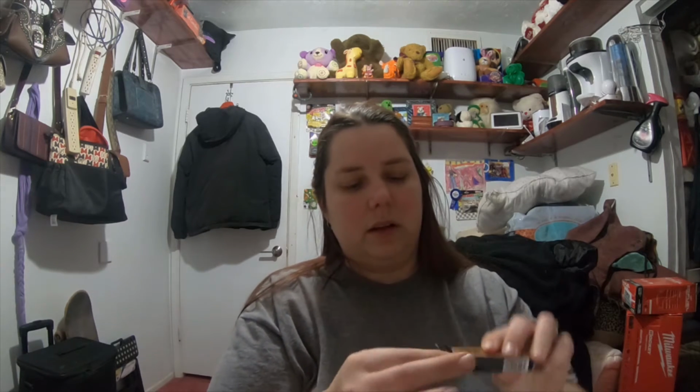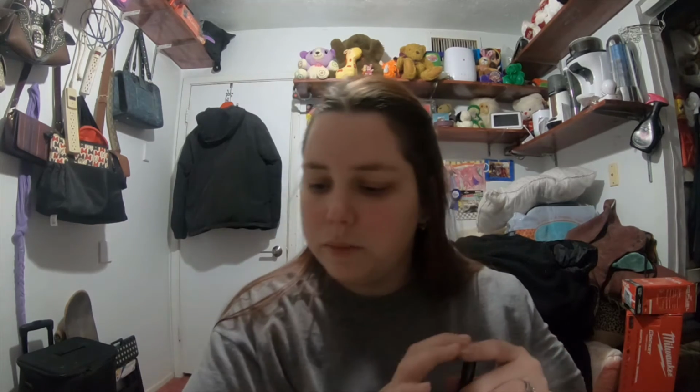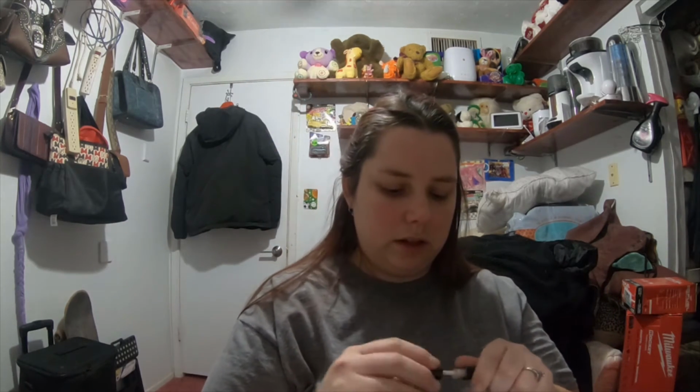And I thought it was pretty. So this is the little tiny container you get. I don't think this is a full size. I think this is just a sampler. But anyways, it's cool. It is kind of a peachy kind of tone.